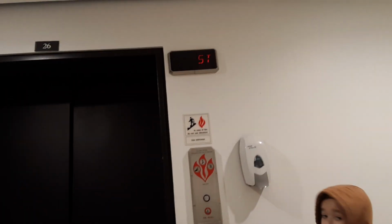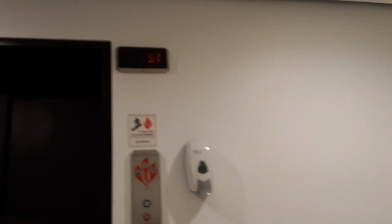Okay, this is the elevator at the Empire State Plaza in Albany, New York. Looks like innovation buttons. I don't even know what this is. Let's watch the indicator. The elevator should be coming down. We're going to the street level. ST. Okay, it should be coming down by now.